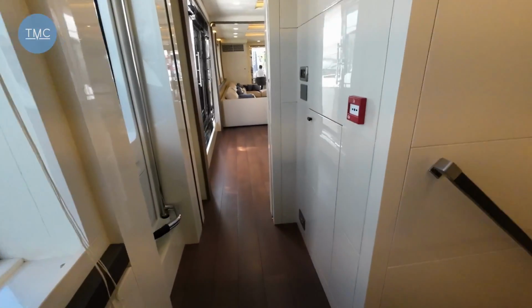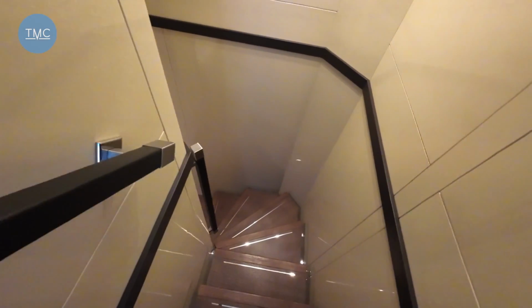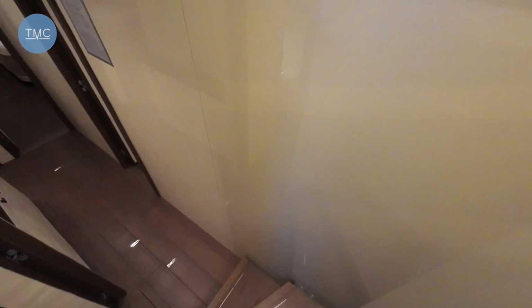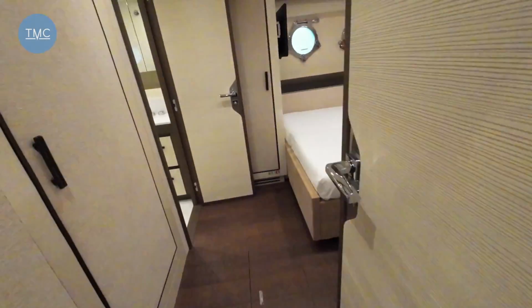What we'll do is we'll take a turn out of here and we'll go down to the right hand side. We'll go down to the port side actually. Depends which way you're pointing. And this is the staircase to the guest accommodation. So we've got 4 cabins down here. We'll turn immediately left and we'll go into the first of those.